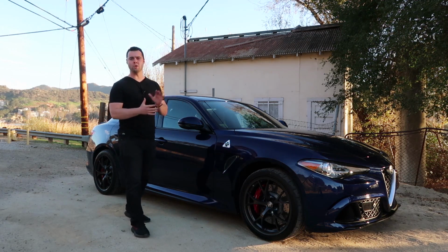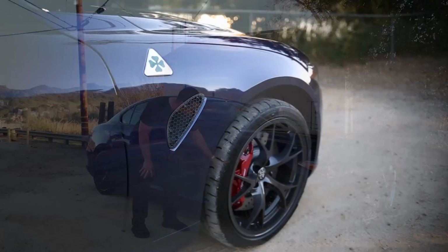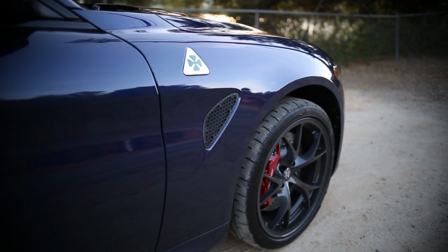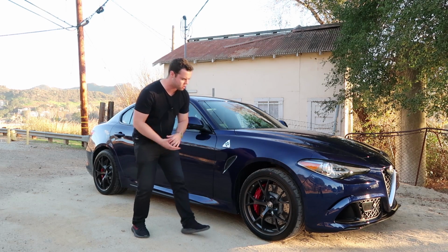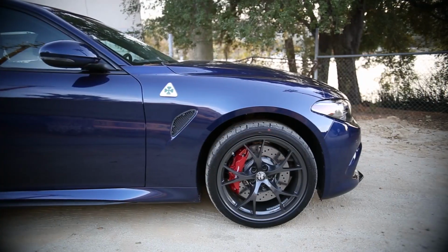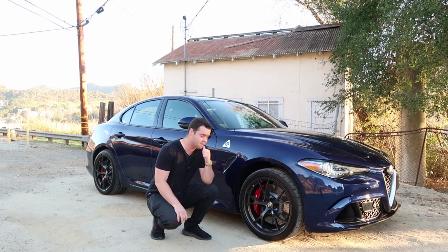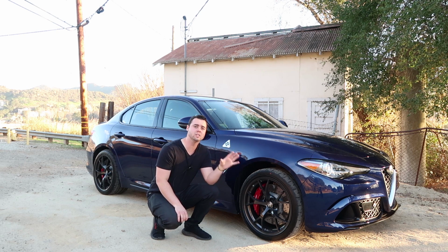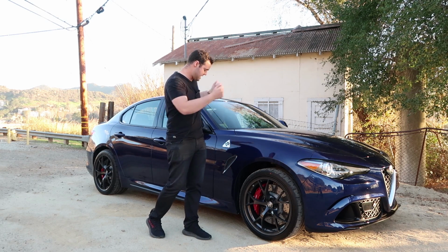Come around to the side of the Quadrifoglio and things get even more interesting. One, we have fender vents that appear to be functional on one side, but on this side, it doesn't really look like air could go anywhere at all. But let's go down to the front brakes, shall we? Standard, we have 4-piston, 14.2-inch discs from Brembo. Now you can upgrade if you want your car to be even more capable on the track and suffer from less brake fade for $8,000 to carbon ceramic brakes. In my opinion, not really necessary, but if you choose to do so, that is an option.